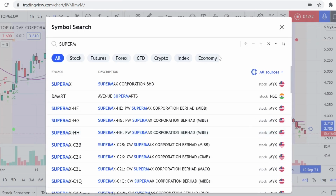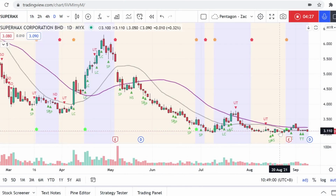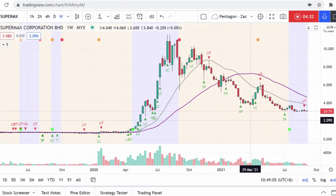Then the next one I think we look into Supermax. Okay, so Supermax overall seems like it's still at support over here. Okay, let's look into weekly. I think it's the same thing too.